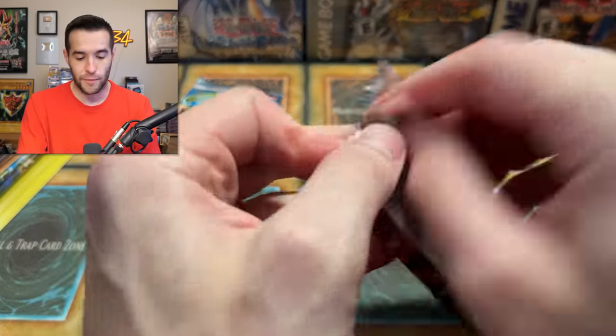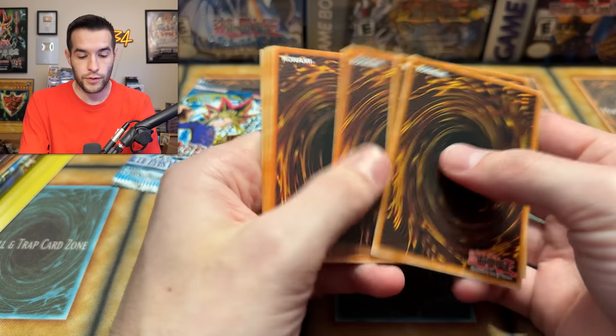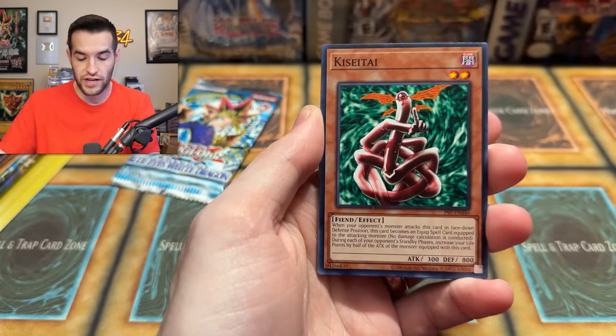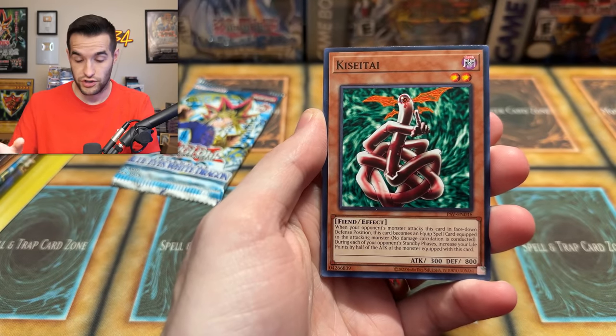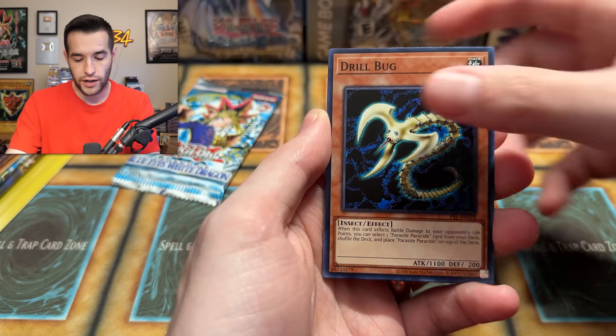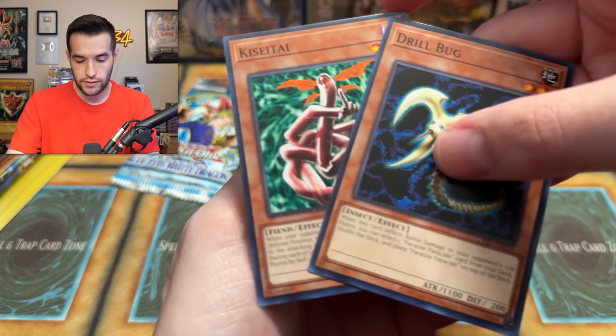Pharaoh's Servant, let's go. PSV, let's get that Genzo. You gotta believe, guys. Here we go. 1, 2, 3, let's do this. Genzo time. Insect Barrier, it's not a Ruxin video without the Genzo. You guys know. Kizutai, that little finger. Watch out. Drillbug. Drillbug and Kizutai might be related. Check this out. I think they're related.